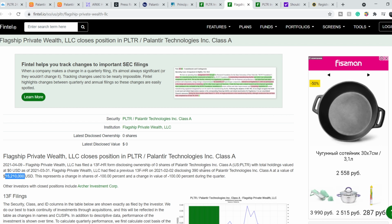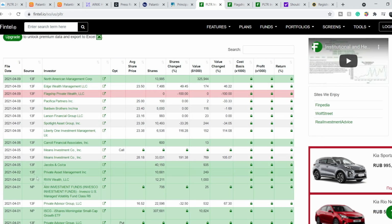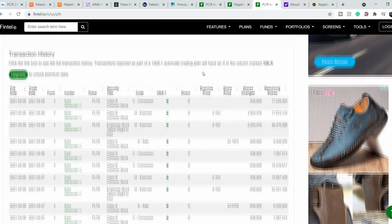It is rather good stake of the company, but in my opinion they are only one company among the others. And as you can see, here we have almost $326 million in value that was added to this company. And basically more green lines indicates that the majority of institutional investors are still buying, and it is a very good sign for the company. And let me show you insider trades of PLTR, and here we have some concerning information.